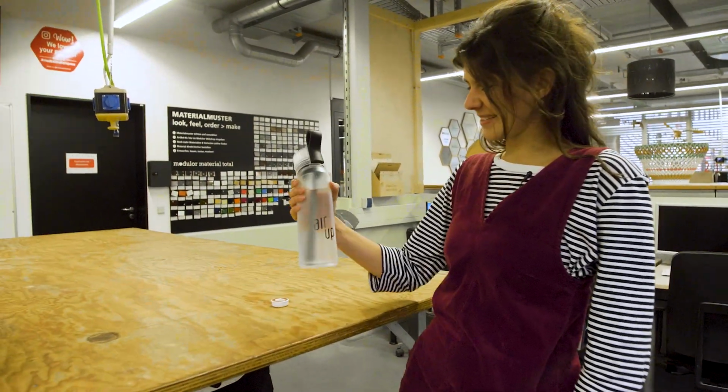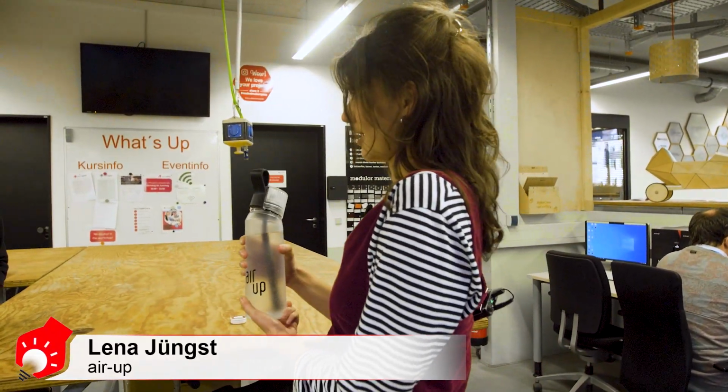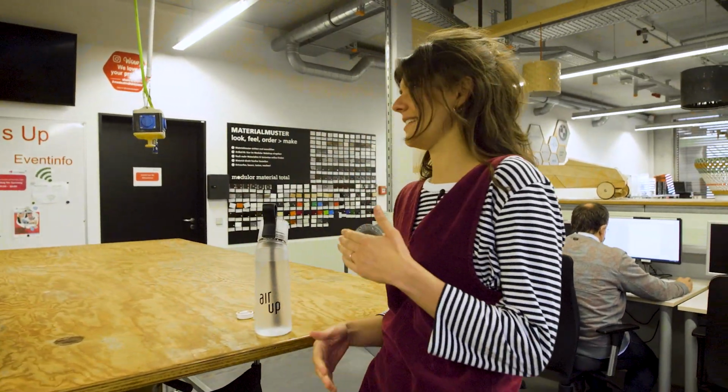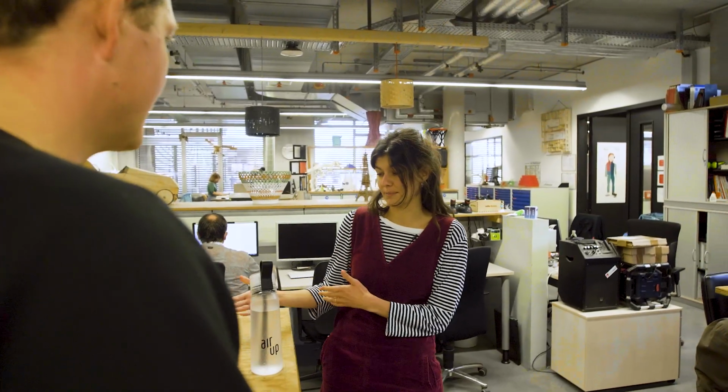So we are startup number three with AirUp. AirUp is a drinking bottle that flavors pure water just by scent. Which means you're not consuming any sugars, additives, or any unhealthy additives you can have in a drink, but your brain perceives flavor just by the scent, even though you're drinking pure water.